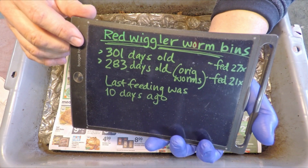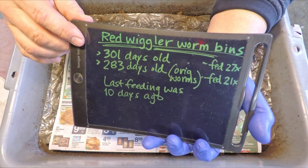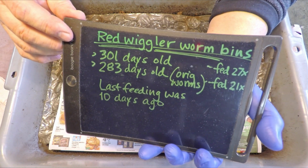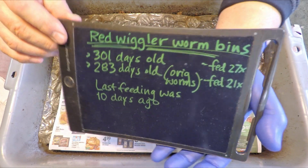And the bin right below it, the one we're going to be feeding next, the one with my original worms in it, that's now 280 days. That would be 40 weeks, right? 40 weeks plus 3 days. So 43 weeks, 40 weeks and some change.